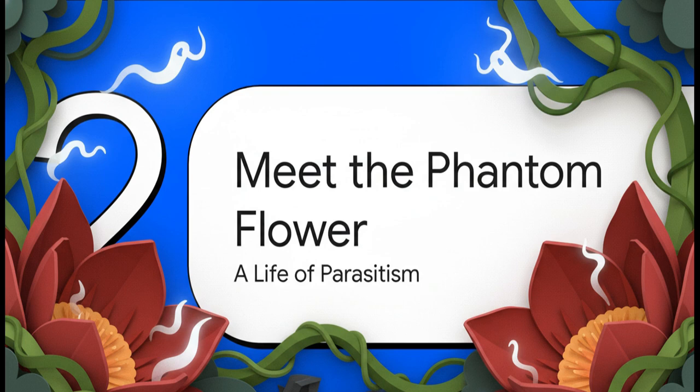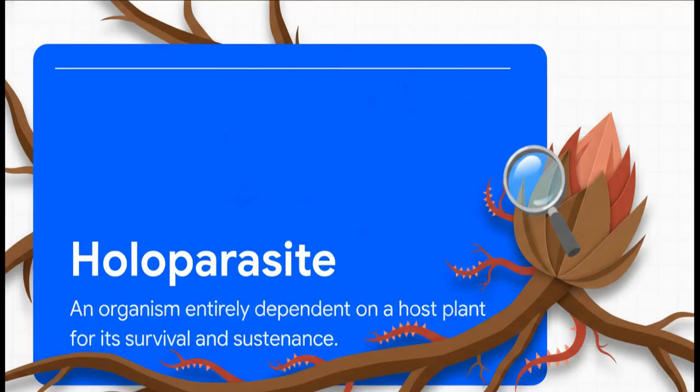You know, the size is incredible, but that's not even the weirdest part of this story. Its whole lifestyle is, well, it's something else. So let's meet this thing that some people call the phantom flower. Okay, so Rafflesia is what's known as a holoparasite. That's a fancy word, but what it means is this plant is a total freeloader. It can't make its own food through photosynthesis like normal plants. Instead, it's completely dependent on a host plant, basically stealing all the water and nutrients it needs to live.